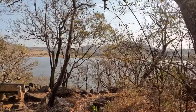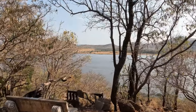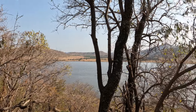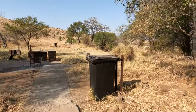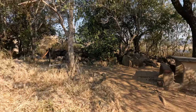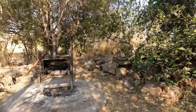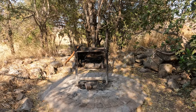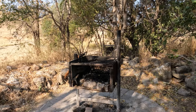One of the other reasons I love the Fish Eagle picnic spot is because of the view it affords you. The picnic spots offer tables like this one, and then do have some braai facilities, although I think you have to clean them up yourself, and they are quite old.